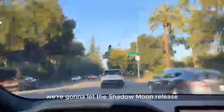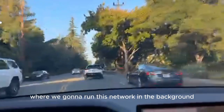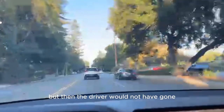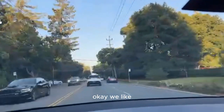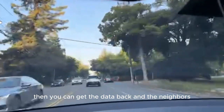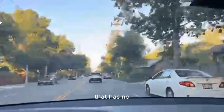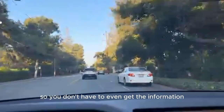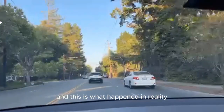In the next 2 weeks, we're going to release a shadow mode release where we're going to run this network in the background and then check when, for example, in this case, we would have wanted to go, but the driver would not have gone. So we can just check that, and then we can get the data back to the labelers, and the labelers say who was correct. Yeah. And that helps know that we should not have gone. So you don't even have to get the intervention. You can just passively observe what we want to do, and this is what happened in reality.